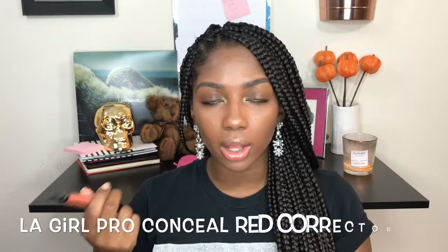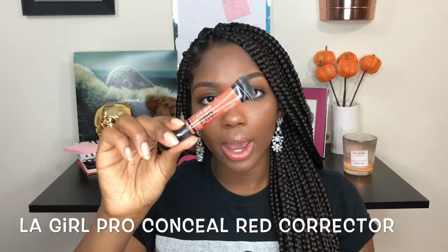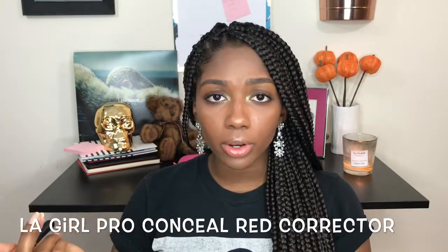Why do I always want to call it LA Pro Girl? LA Girl Pro Conceal, and it is their red color corrector. I feel like color correctors have been pretty popular this past year or so. I use this under my eyes and right around my mouth. I thought this wasn't gonna do too much for me, but it actually has worked its way into my regular makeup routine. If I'm wearing concealer, I'm gonna take the time to put this on underneath it.